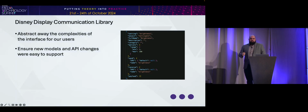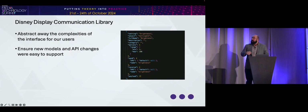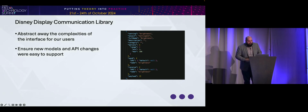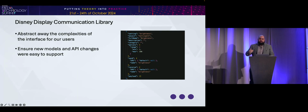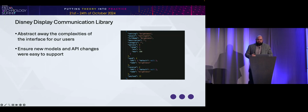And what this library would let us do is take all of the complexity and capture it in a JSON file. So there's kind of a little excerpt there. I don't know if y'all can actually read it. But we defined all of the different settings available on the display through this JSON file.